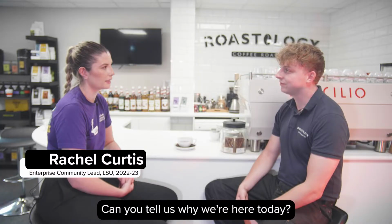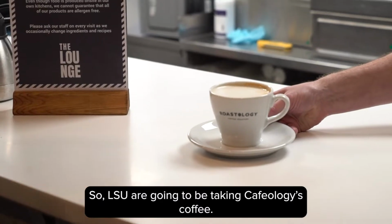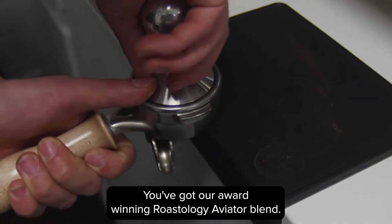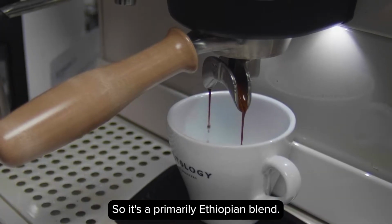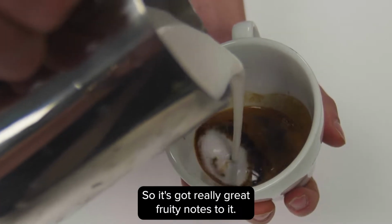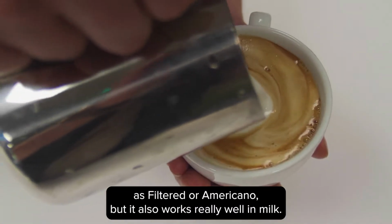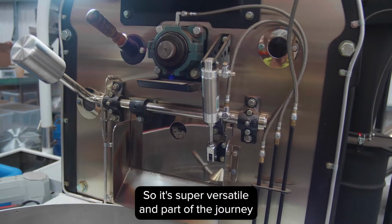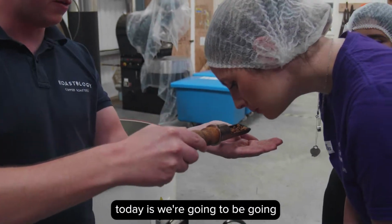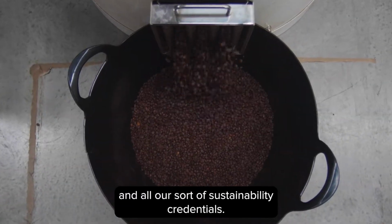Can you tell us why we're here today? Yes, certainly. So LSU are going to be taking Cafeology's coffee. You've got our award-winning Roastology Aviator blend. It's a primarily Ethiopia blend, so it's got really great fruity notes to it. It's great as a black coffee, as filter or Americano, but it also works really well in milk, so it's super versatile. And part of the journey today is we're going to be going through the roasting process and talk through the warehouse and all of our sustainability credentials.